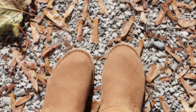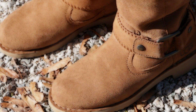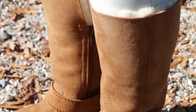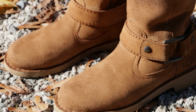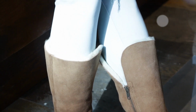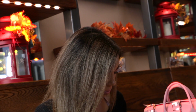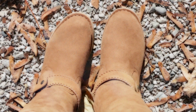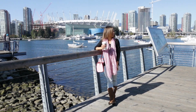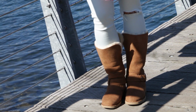And if you guys love taking photos too for Instagram, they are really great because they match the color of the leaves. As you guys can see, I have been wearing them all week long, and I absolutely love them. If you guys are looking for something comfortable and stylish, then I would definitely recommend these to you.